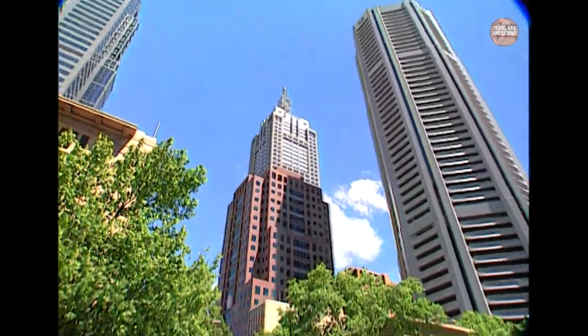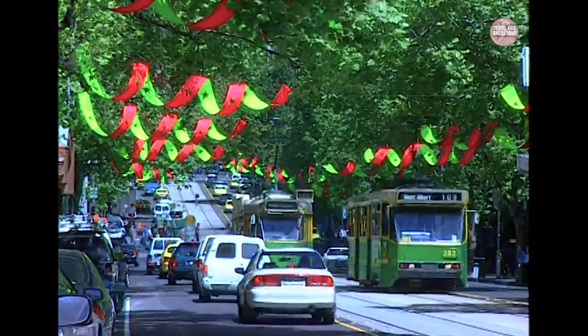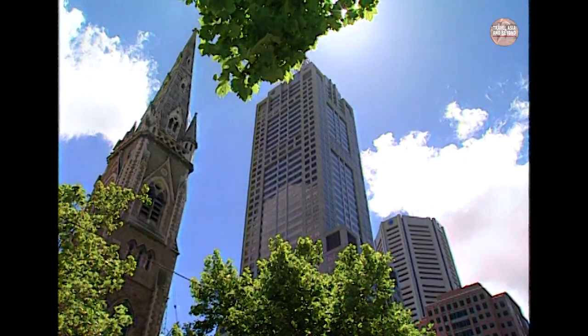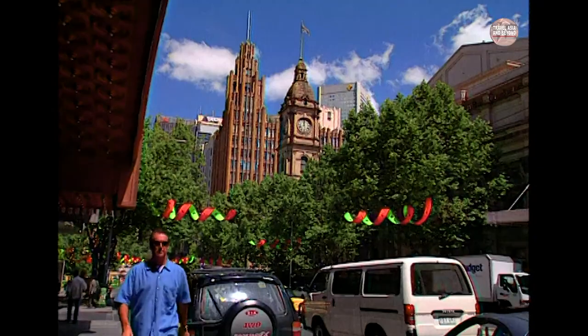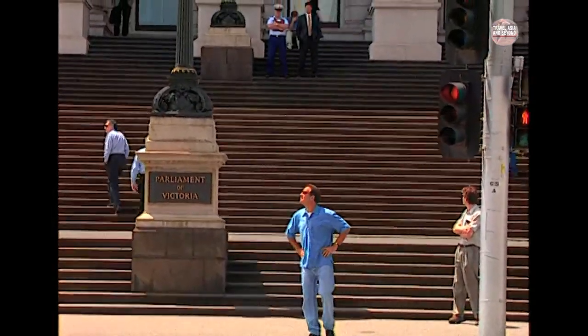Journey began in Australia's sophisticated and cosmopolitan city of Melbourne, a city that has successfully managed to blend the best of the old world with the brightest of the new, where modern skyscrapers sit alongside the city's elegant 19th century architecture, which is carefully preserved by Heritage Victoria.